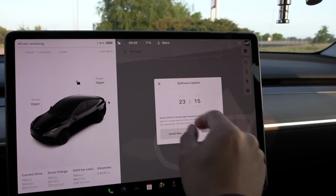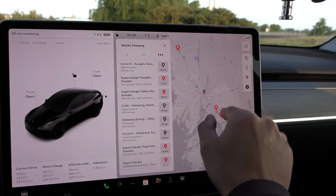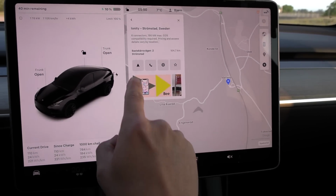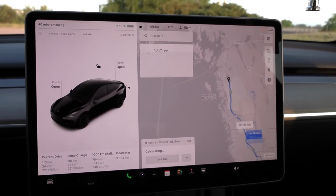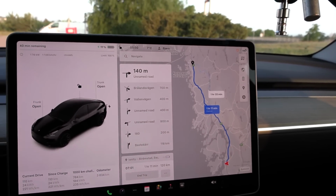Oh, all right. So this one was fairly good. I tried to nail the charging stop. So the last one will be, wait, can we find it like this? Let me see. Strömstad. You see, it found something here, right? Ioniq Strömstad. So that one appears as Ioniq fast charger thing. Okay. All right, regular stuff. And now we chill, and I go to the restroom over there at Circle K.